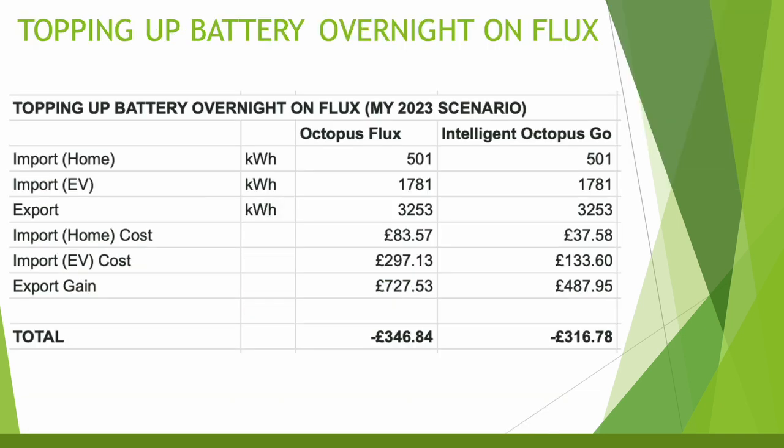If we modify that scenario slightly, if we take the assumption that I topped up my battery overnight on the low flux rate, so therefore we're importing around about the same on Octopus Flux and Intelligent Octopus Go, importing the same for the EV and exporting the same, you can see Flux slightly wins on this by around about £30. So this is another alternative. I know many of you were topping up overnight on Flux, and you can see that makes a slight difference to the outcome.